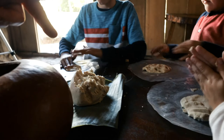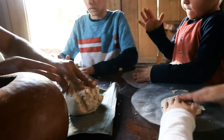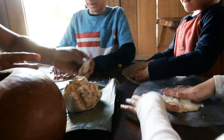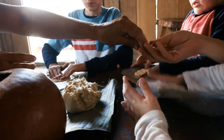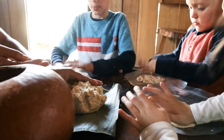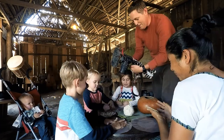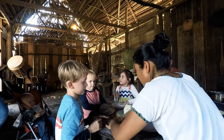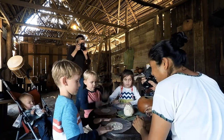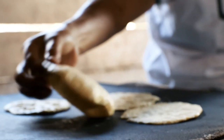Is that just the corn mashed up? Is it corn and water? Yes. This is the finishing part of grinding it. Wow. So that's all corn. Just corn. Wow. And I just add a little bit of water to it just to get it soft. It'll just blow up because of the heat. Okay. So then you just take it out from here and then you put it in here.